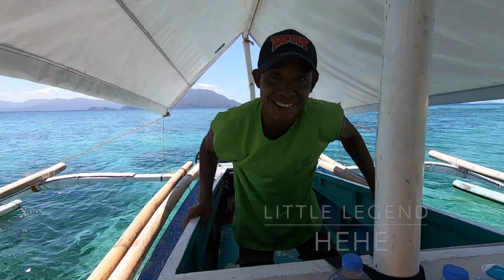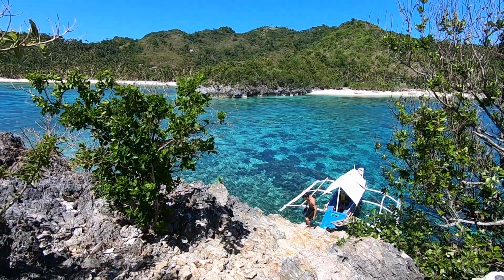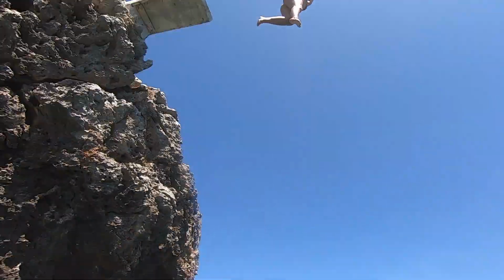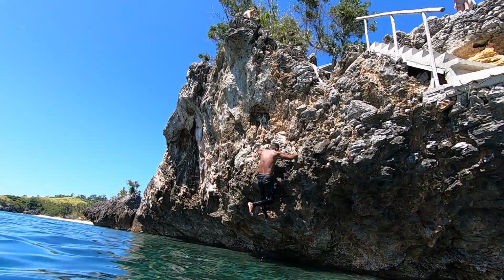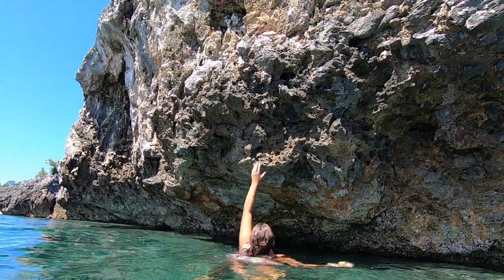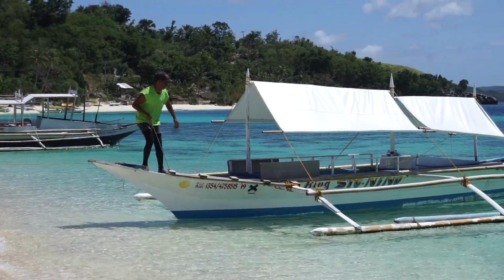Ready for some cliff jumping, here he is. Ready to do some diving, baby. Rock climber. There you go, and just like that. Yeah. Your turn, son. There she goes.